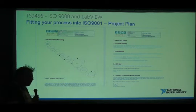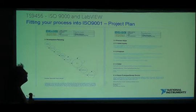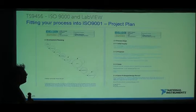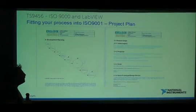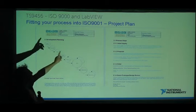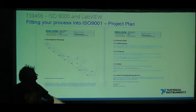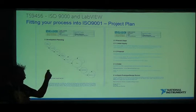So, every project we get is different, from the tiny to the big. But because we want to say what we're going to do, we have a project plan. This is our general template, and essentially you go delete, delete, delete. This is how we're going to do the project, and the customer knows how you're going to do the project.